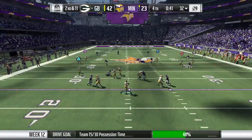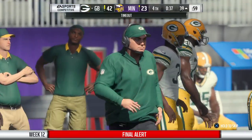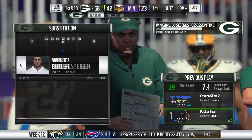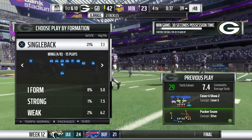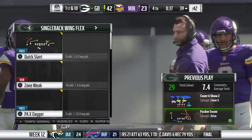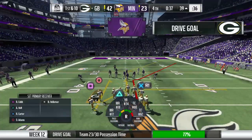Now a shotgun snap as they'll look to throw. Over the middle, that's caught by Adams. And he's taken down, but not before he gets this into enemy territory across the 40. He got 29 yards that time. And now a first down following that long gain.